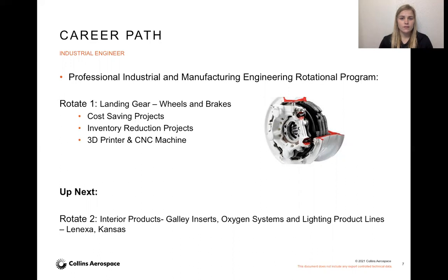There we will get to work on projects that focus on plant layout. So basically, I'll be looking at where all the different process stations are located and find the most efficient way to lay out the facility. It's kind of like a big game of Tetris, trying to get all of the areas to fit with the least amount of waste in the floor space. This will help eliminate waste of time and resources between processes as well.